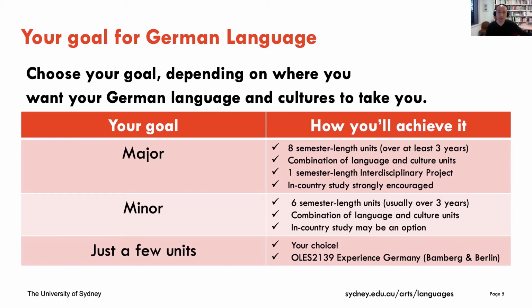And the in-country study units are like that. There's a kind of online preparation where you have to complete a certain amount of modules. And after that, you go to the host university, which is, let's say, in Italy for 2 weeks, and you're gonna take language courses, but also culture units in Italy.